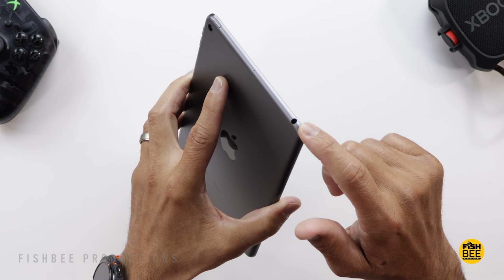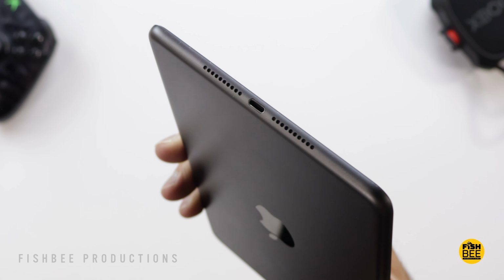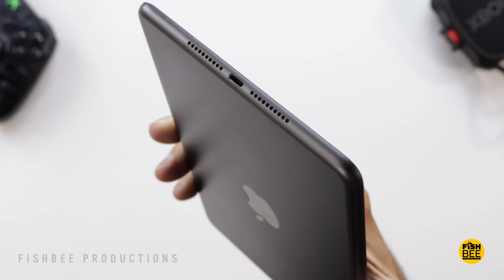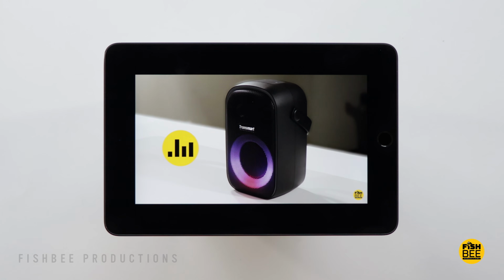Nice thing is you still have a headphone jack on this iPad. And yeah, the speakers being just on one side or the bottom isn't going to have the best sound out there, but it's definitely louder than you would expect for a smaller tablet like this. But here's a quick sample just to give you an idea of what it sounds like.